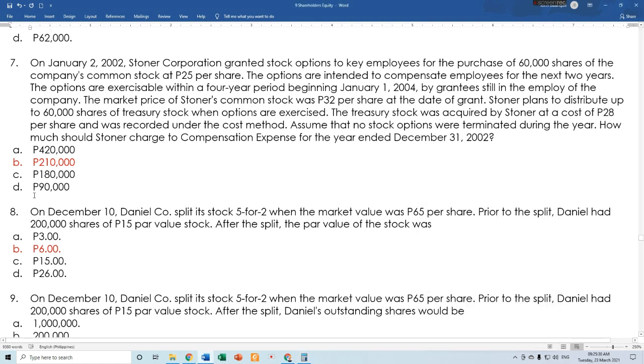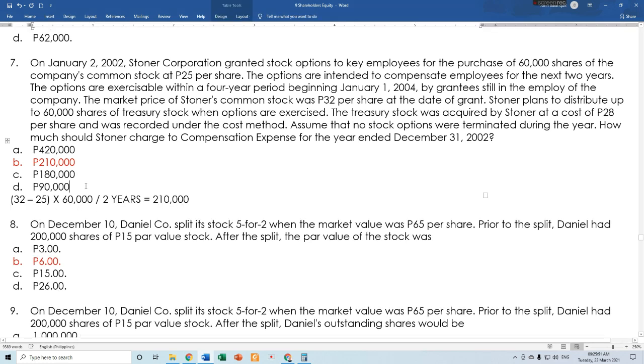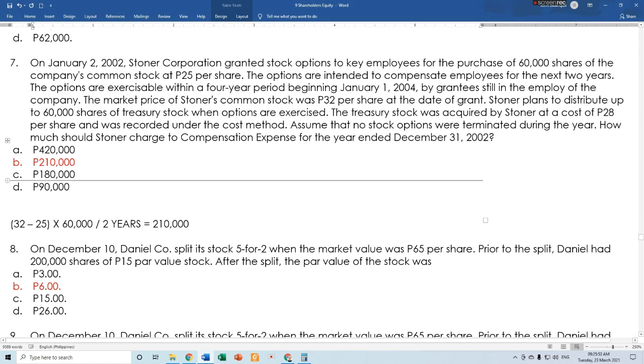So, to put the solution here, that's basically 32 minus 25, multiplied by 60,000 shares, then divided by 2 years. So that's going to be 210,000. So, let's just put the solution there.